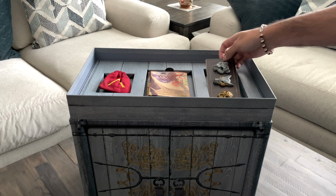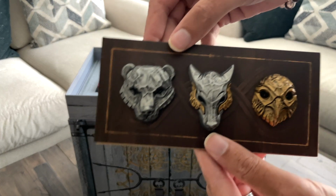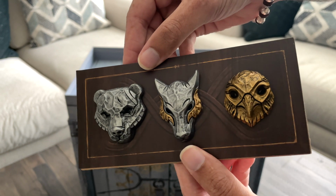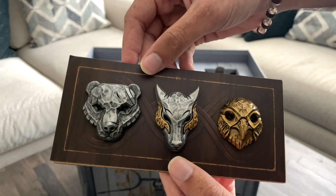Next, we have a set of 3 pins: the bear, the wolf, and the falcon. Again, we know that the bear represents Kratos, and the wolf represents Atreus, and lastly, the falcon represents Faye, who is Atreus' mother.